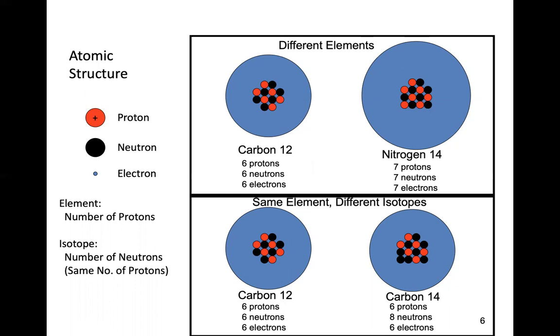Now, in addition to having different amounts of protons, you can also have different amounts of neutrons. Neutrons are neutral particles. They don't affect the chemistry of the atom much, actually at all, really. What they do is just change the mass of the nucleus. And these are considered the same element. For example, these are both carbon because they have 6 protons, but because they have different numbers of neutrons, they're called different isotopes of that element. This is carbon 12, which has 6 protons and 6 neutrons, so 12 total nucleons in its nucleus. This is carbon 14, which has 6 protons and 8 neutrons.